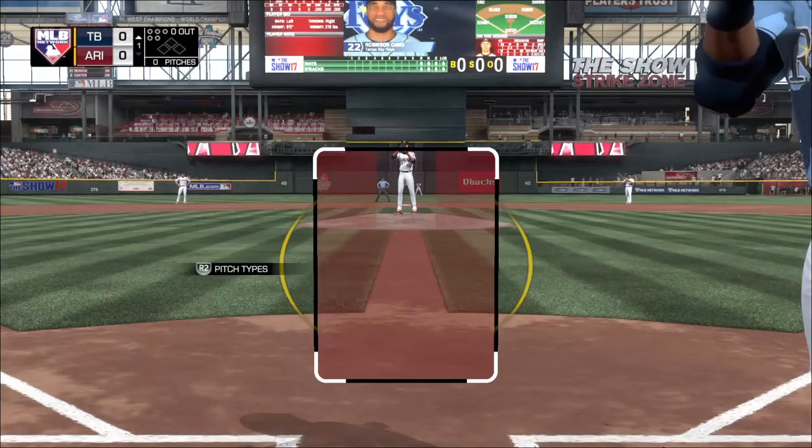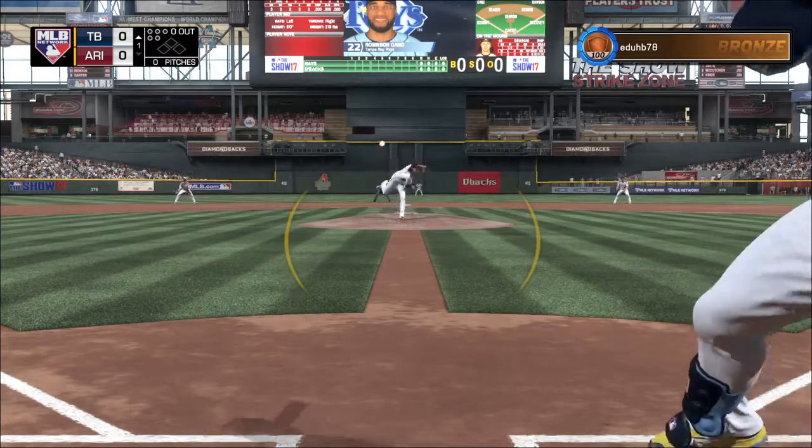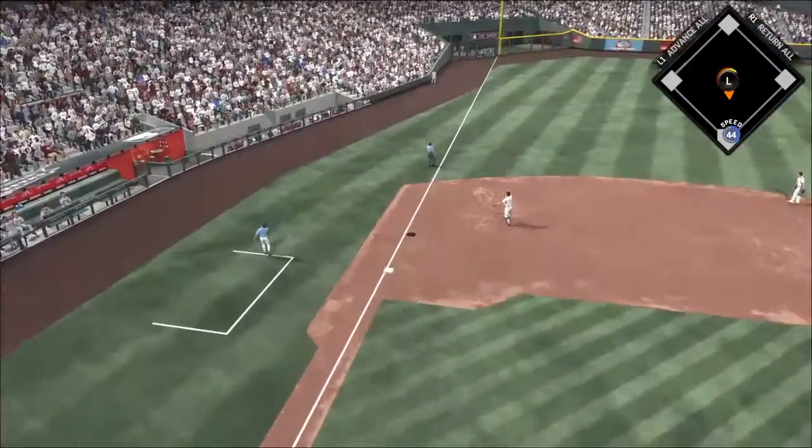And we are ready for some daytime. Second baseman, number 22. Sends that one out of play for strike one.